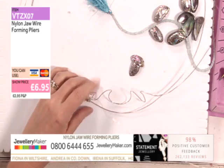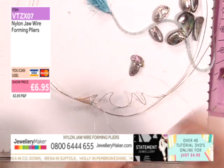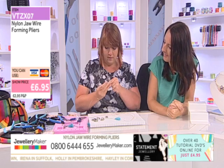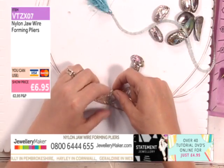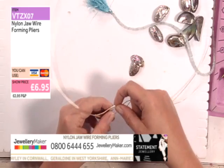Or however many are needed. So 2, so I'm obviously going to need 3. So I can go back and go for 3. Put that in. And then that's going to sit along now. You can see how it's starting to get that sea wave effect already.